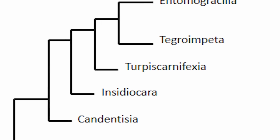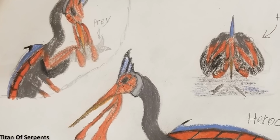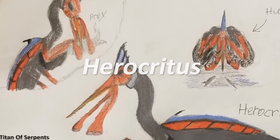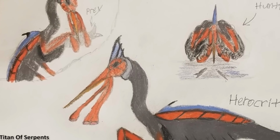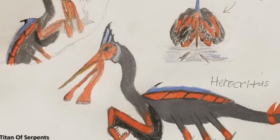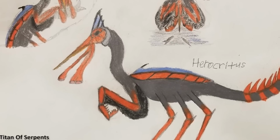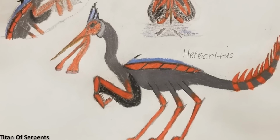Finally is Entomogracilia. This is another incredibly diverse clade of terrestrial Gumfirebeans, with the genus Herocritus being the most basal member. This organism displays a behaviour comparable to the black heron of Earth, creating a shadow over shallow bodies of water using its arms, and then utilising its sharp beak-like structure to impale prey.